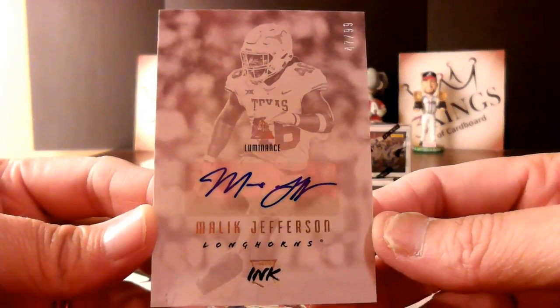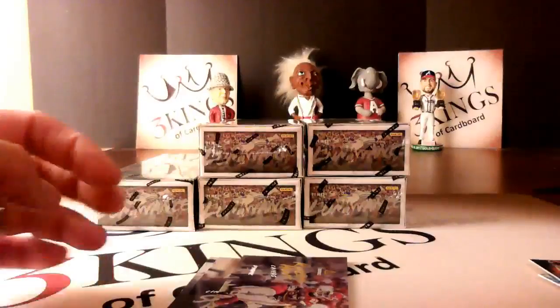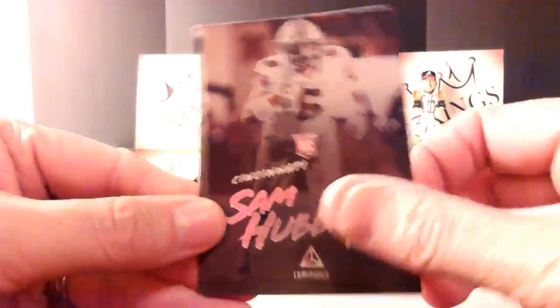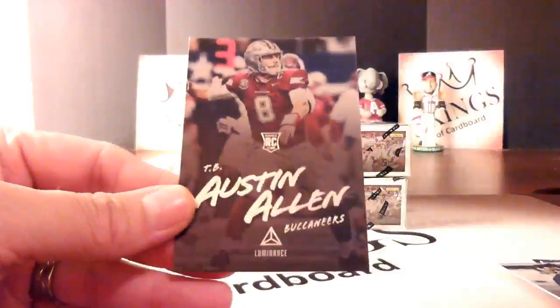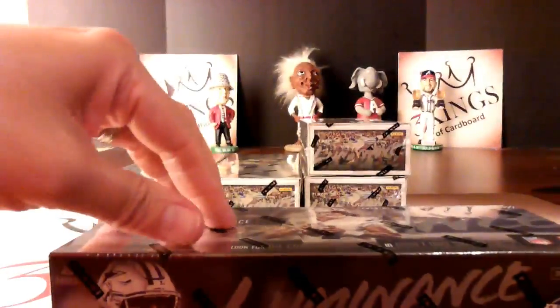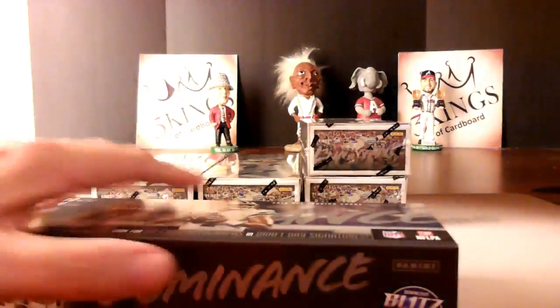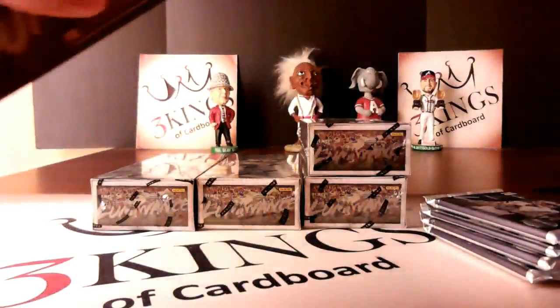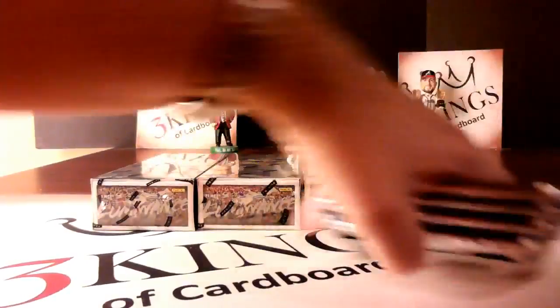Bengals. They have a deep checklist. There's Kareem, Sam Hubbard, Josh Adams, and Austin Allen. Yeah, because they just put the NT preview out today. But that won't be out until, I said the release date was like 22nd of August. Plenty of time.